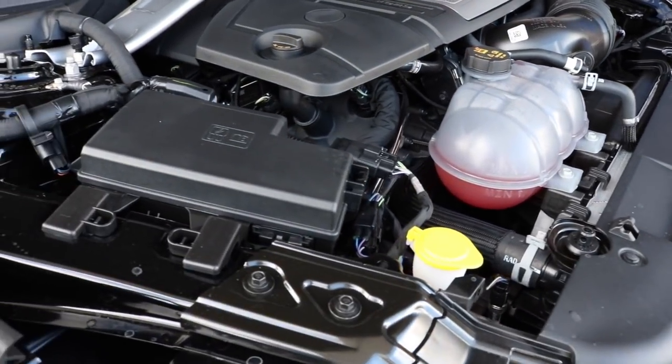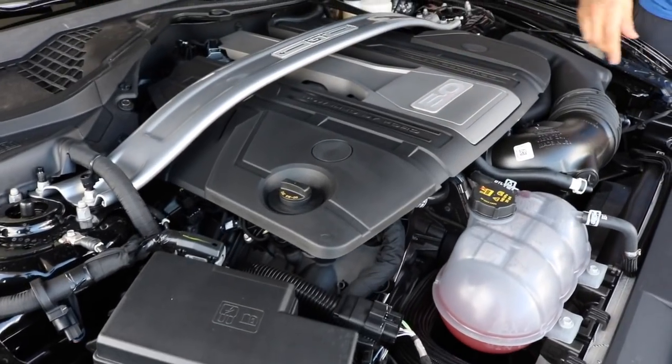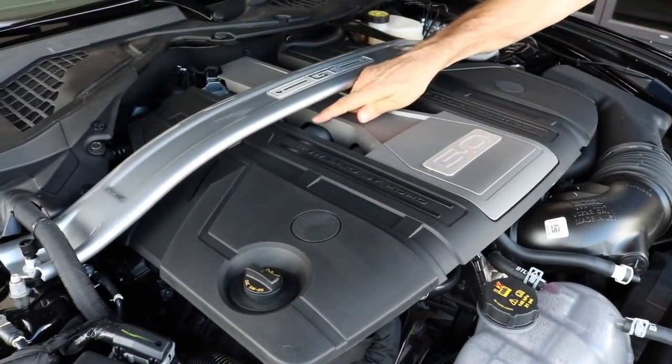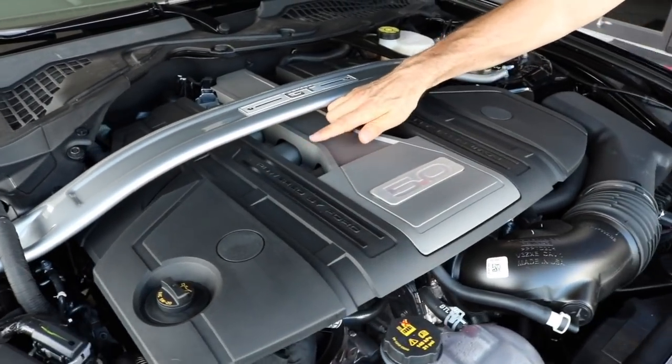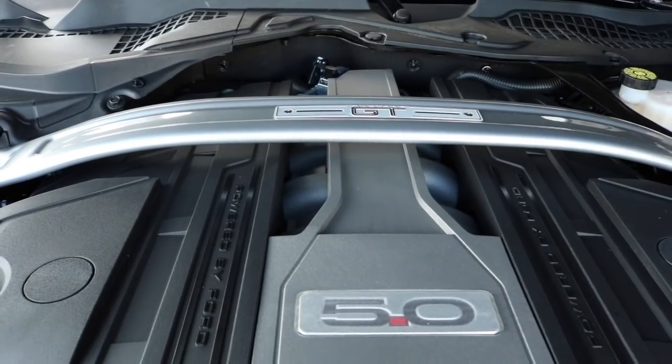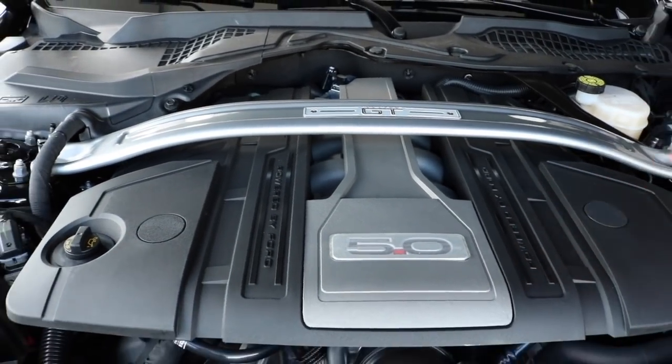The one thing that if I could change, I would take this cover off. Rip this cover off, because lurking beneath this cover is a beautiful intake that has these really wonderful runners in the intake plenum. Show those babies off. That's something that's sexy. This plastic cover is just too much.